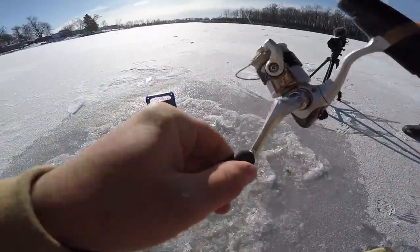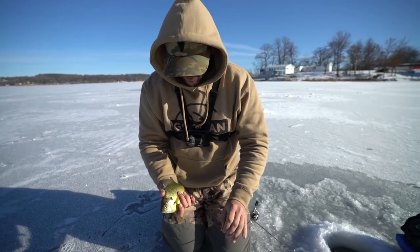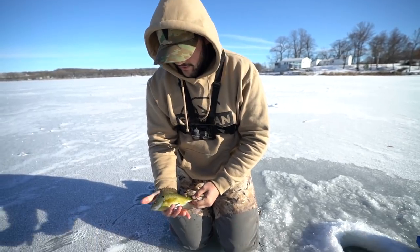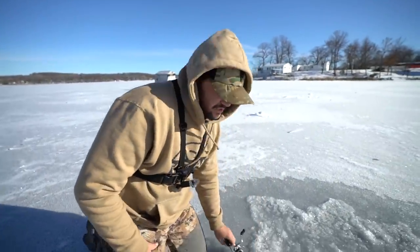Got him. Finally. My goodness. Finessing them for 15 stinking minutes. That's another good one. These things are absolutely finicky. Probably the most finicky bluegill I've ever ice fished in my life, where they just sit there and tap it, and you gotta time it right, but see if we can catch one more. I still see a couple down there.